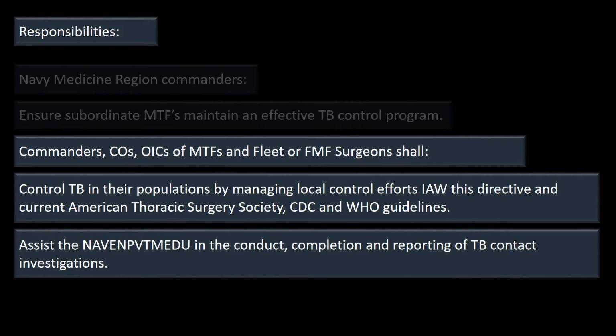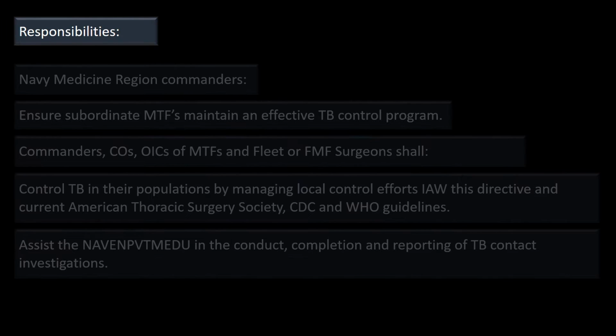They are also responsible for assisting the Navy Environmental Preventative Medicine units in the conduct of completing and reporting of tuberculosis contact investigations. So when they do have, and we're going to cover this a little bit more as well, whenever there is an active tuberculosis case within a command, a contact investigation will be done with the cognizant, the responsible Navy Environmental Preventative Medicine unit, and it's a responsibility of commanders, COs, officers in charge to make sure that they are assisting with this.